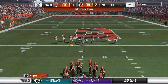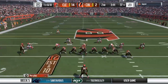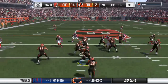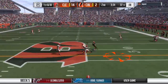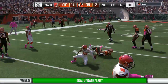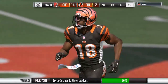So here we go, 1st and 10 now. Charles the lone setback. They go play action here on 1st down. Deep drop. And his pass is intercepted for the 4th time today. Picked off by Bryce Callahan. And to the 43. So down inside the 45 to the 43-yard line. That's where they'll take over.